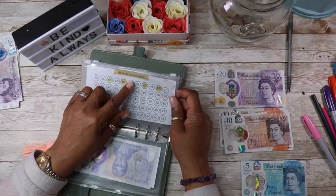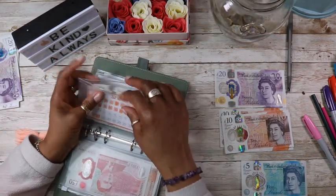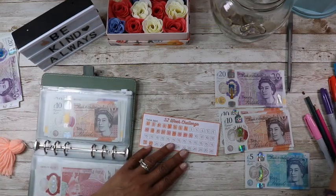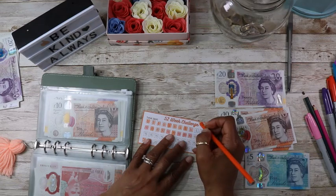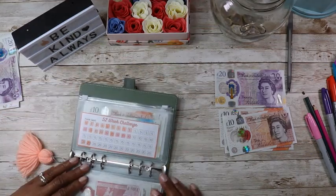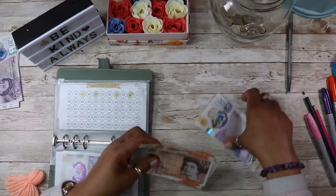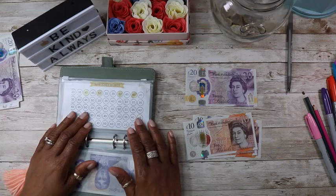I'm leaving the Save 2023 in 2023 for last until I've finished these ones. So I've got the 52-week challenge, and I think I'm going to put £5 into this one today. Right, that got £5, and then we'll see what we've got for the Save 2023 in 2023. We've got 20, 30, 40, 50. Great, I'm happy with that. Let's get £50 stuffed in here.